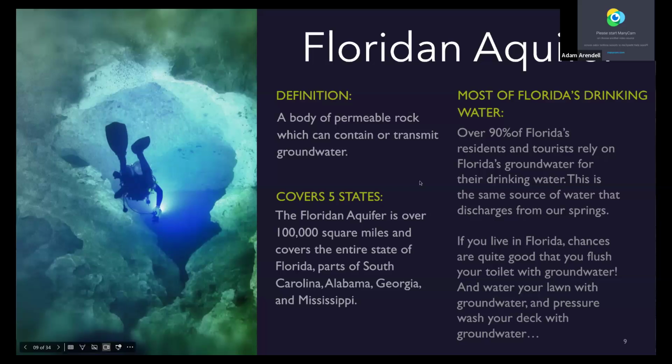So over 90% of Florida's drinking water comes from our groundwater, stored under our feet. And this is the same source of water that discharges from our springs. So if you live in Florida, chances are real good that you're flushing your toilet with what would be spring water. And that's the same water you're watering your lawn with, pressure washing your deck, all kinds of things. It's the same water that would be coming out of our springs otherwise.